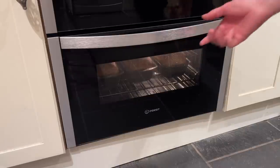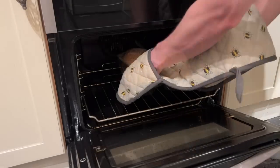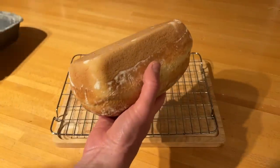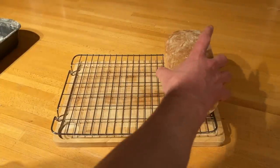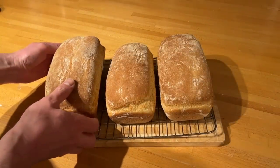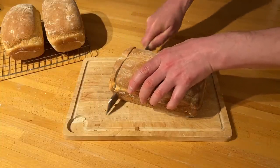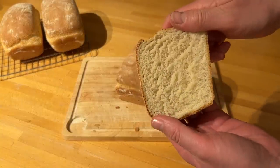Okay, that's 25 minutes later. Let's have a look. Yep, looks good. Take them out of the tin. Springs back nicely, so it's ready. Number one, two, and number three. Leave them to cool for a little while. There you have it. Lovely fresh bread.